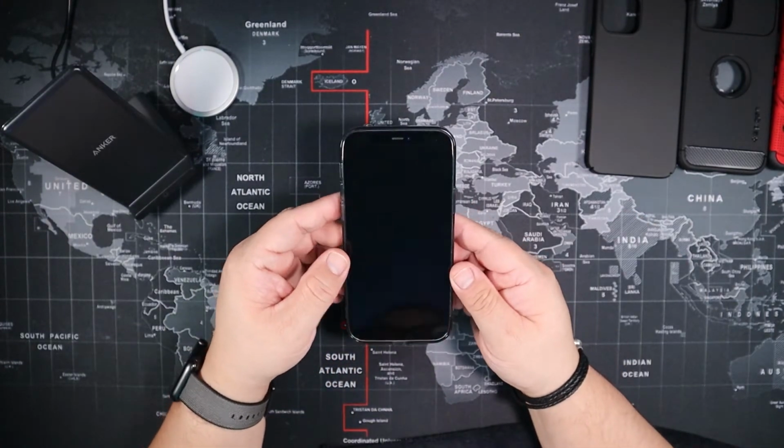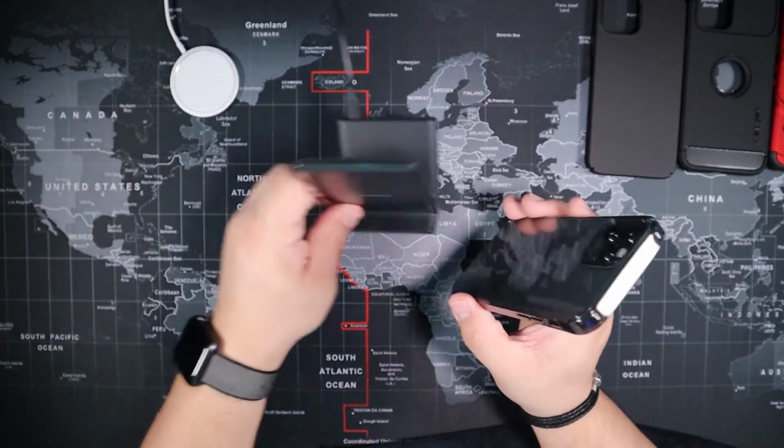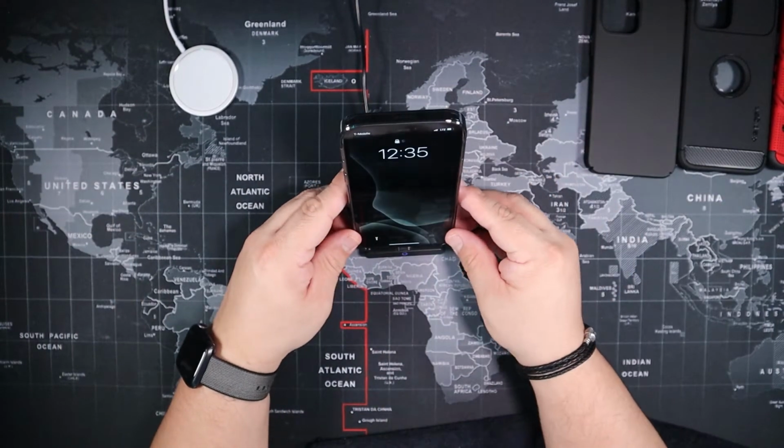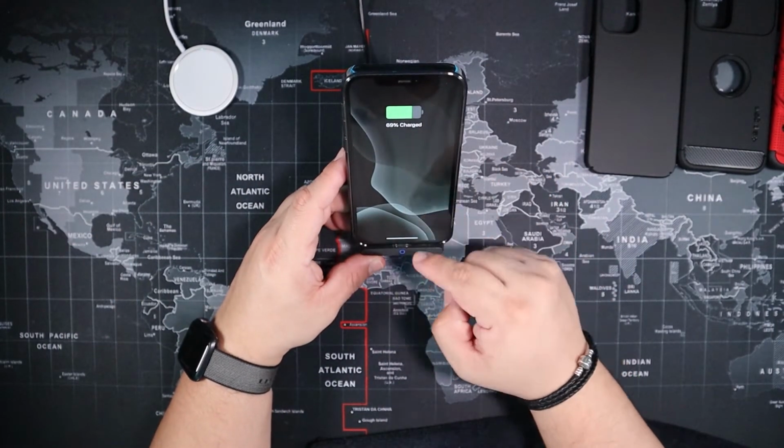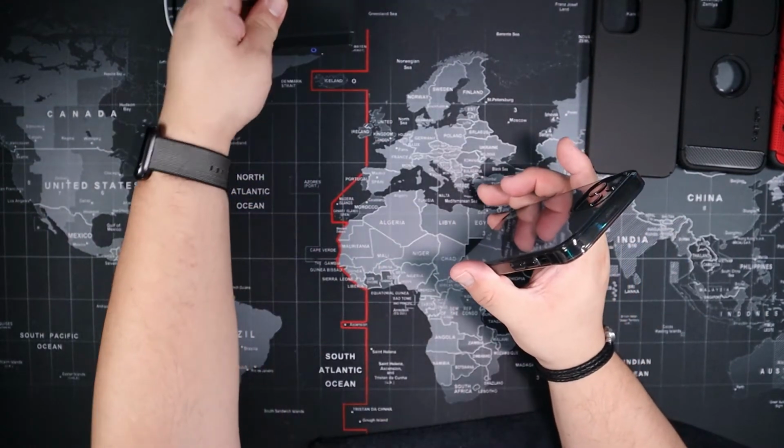Yeah, so I think that looks pretty cool. So let's go ahead and see if it works when we charge it. Go ahead and put it up against the charger. There you go, it's charging. Okay, so we know that it works well on the regular Anker charger.